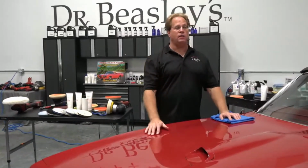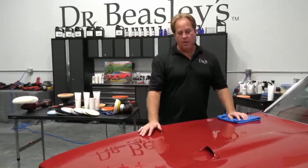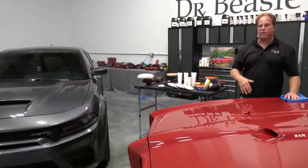And I was going, wow, I thought that other stuff had good abrasive technology. This stuff has better abrasive technology. Because it's one thing to be able to make a product that'll work on hard paint like that, but if you can make a product that'll work on both hard and soft paint, you've really dialed it in.